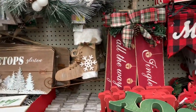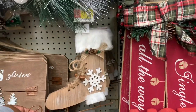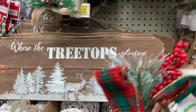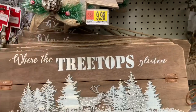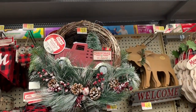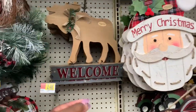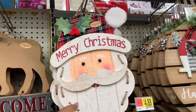But this one is $7.88. The little inline skate. That's cute. And this one says, Where the Treetops Glisten. How much is that one? This one is $9.98. This one is $6.98. Says Fresh Cut. And that wreath up there with the truck inside is $20. This one, is this a moose? It says Welcome for $6.98.